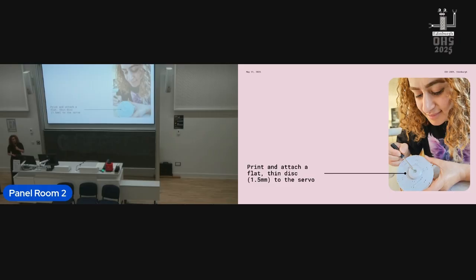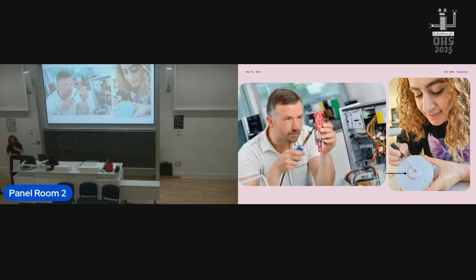I also don't know if you can see this, but I'm holding the screwdriver in a very wrong position. That's because I remember this picture of this guy trying to solder, and that was obviously not correct.